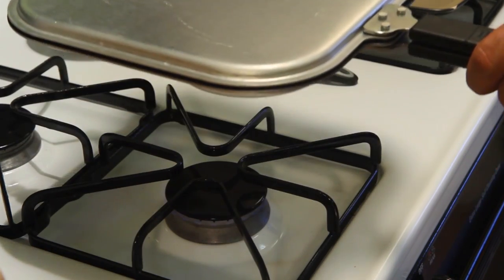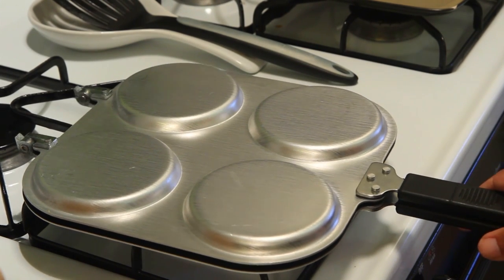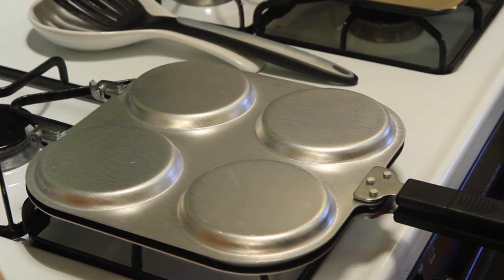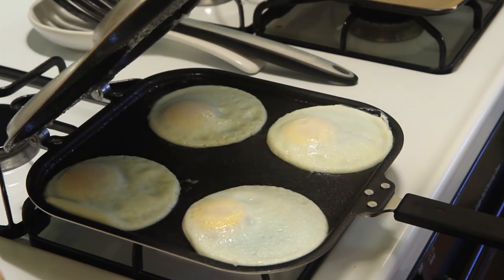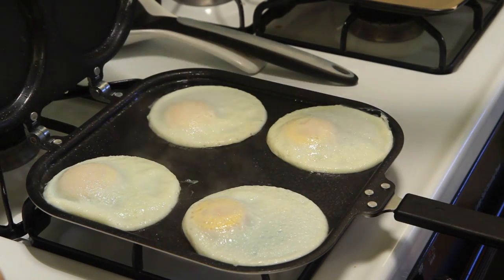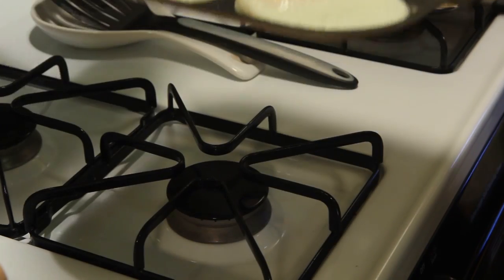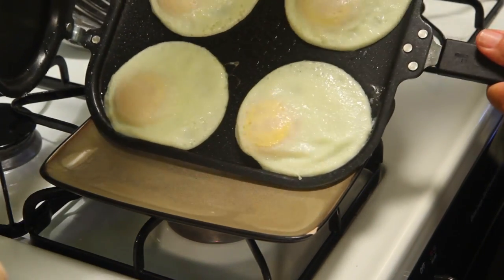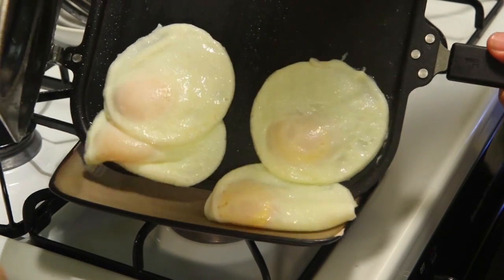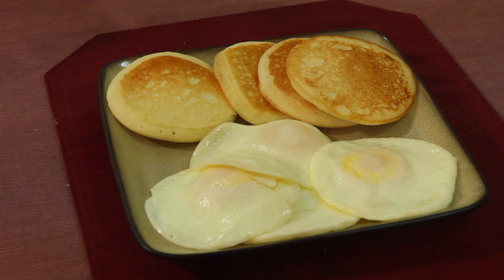One, two, three. Okay. Please be cooked, please be cooked. Oh. Yeah. A little well done here. Those are beautiful. All right. Let's take a look here. Come on. Come on, baby. Slide right out. Nice. And there it is. Four perfect eggs, four perfect pancakes.